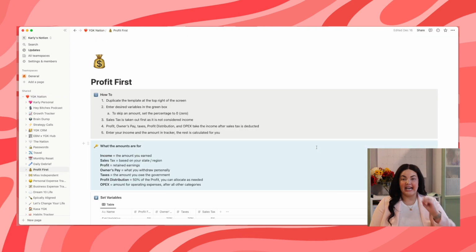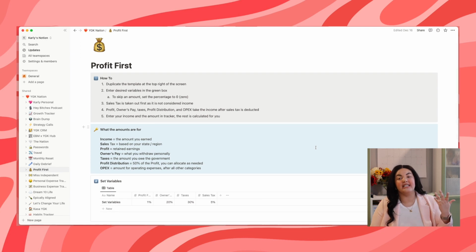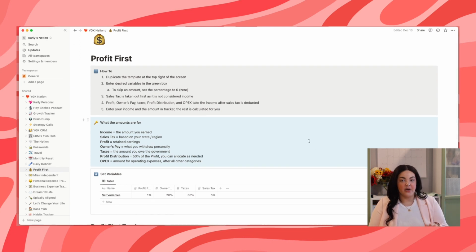Moving on to finance, let's go into profit first. Profit first is a type of accounting that my business personally follows, where, like the name, you prioritize the profit of your business. Much like my CRM, this is actually a template that I found online. There are lots of different profit first Notion templates. As you can see, they have all of the instructions, they set it up, and they did all the equations because personally, I don't think I could do this myself.